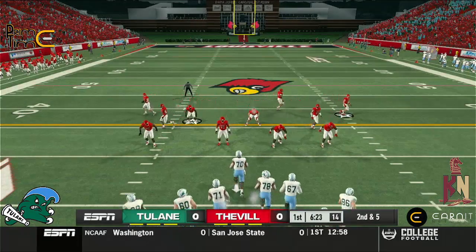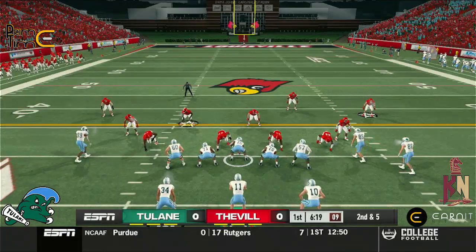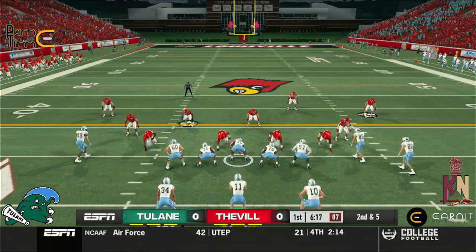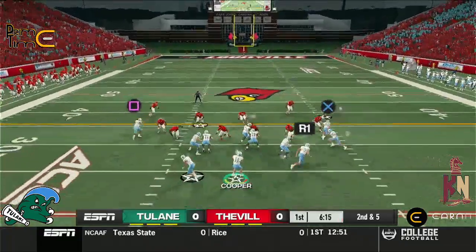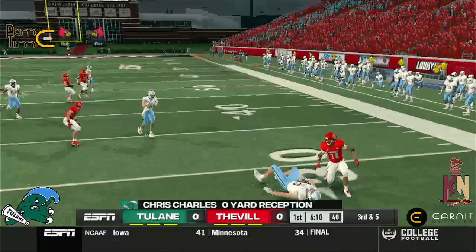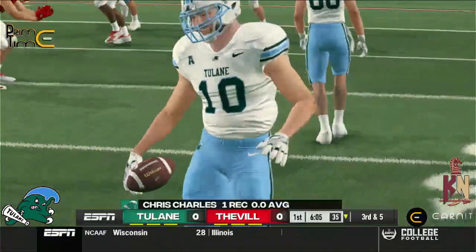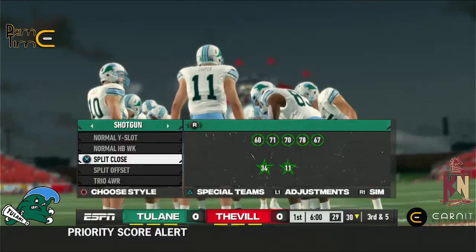It's second down, 5 to go. Ball on the 30-yard line. Here's the throw. I don't think he got anything on that. He didn't have much of a chance on that play. Boy, this defense has a lot of speed. They're all over him by the time he caught the ball.